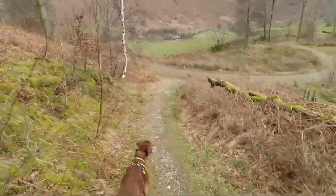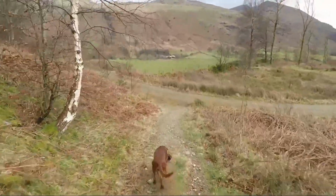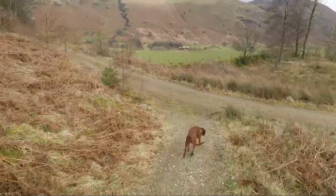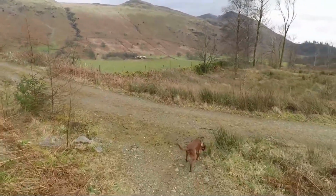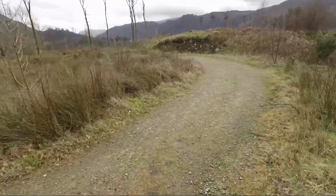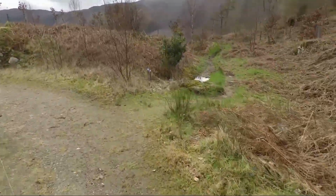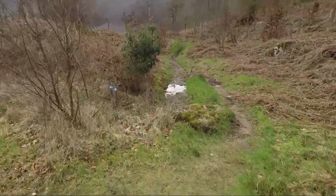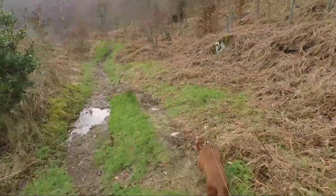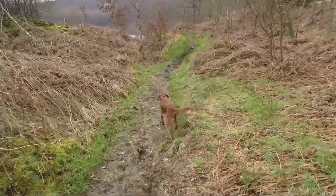We're now almost back at the track that we came up earlier on, and when we did, we came in from the left and came up here, but now we're going to turn right. And just after 5 metres, turn right again and follow these waymarked arrows along this lesser path. It's very narrow, muddy, but it'll take us back down towards Thirlmere.